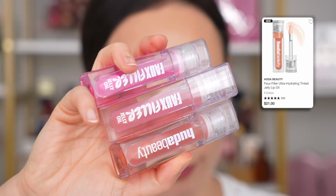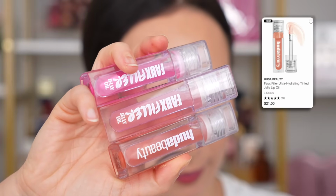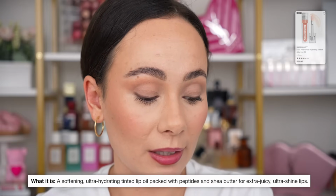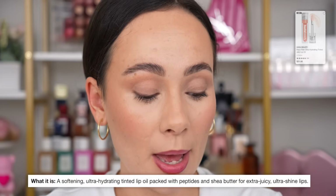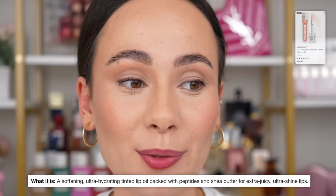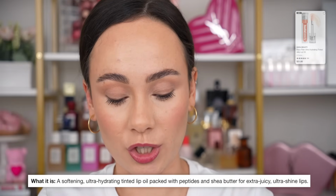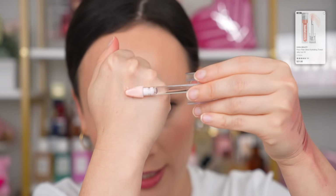Now, alongside that launch of those lip contour stains, we also got the Faux Filler Jelly Oils. These are $21 each, and these are a softening, ultra hydrating, tinted lip oil packed with peptides and shea butter for extra juicy, ultra shine lips. So it's the same packaging as their original gloss formula, but it's supposed to be like a lip oil consistency.